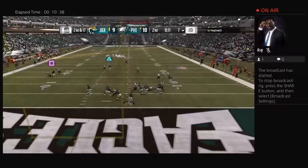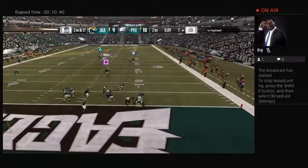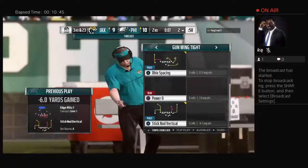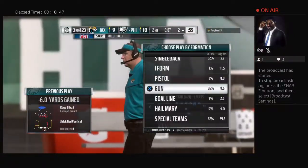On 2nd down, here's Wentz. Now, and he's going to go down right near the goal line. The officials look at each other. They're going to mark him at the 1-yard line.